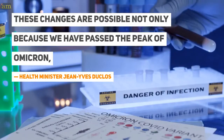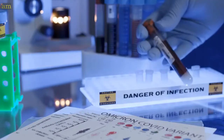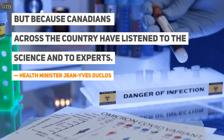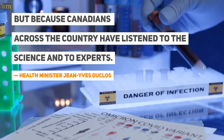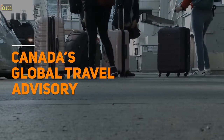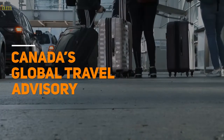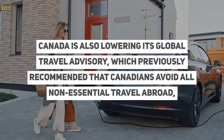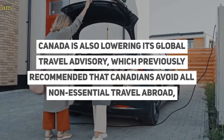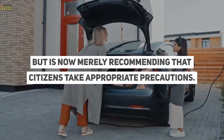Health Minister Jean-Yves Duclos today told reporters, "These changes are possible not only because we have passed the peak of Omicron, but because Canadians across the country have listened to the science and to experts." Canada is also lowering its global travel advisory, which previously recommended that Canadians avoid all non-essential travel abroad, but is now merely recommending that citizens take appropriate precautions.